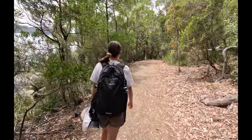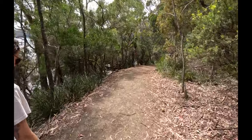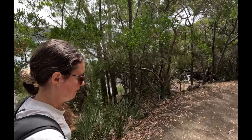By the way, we're doing the Cape Hauy track. We should mention that.